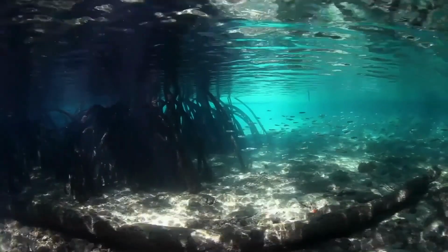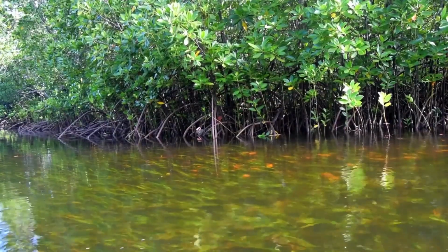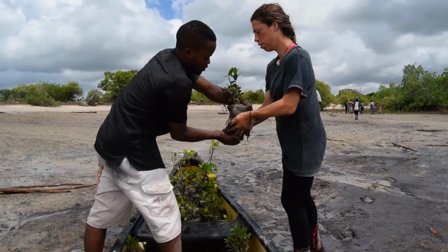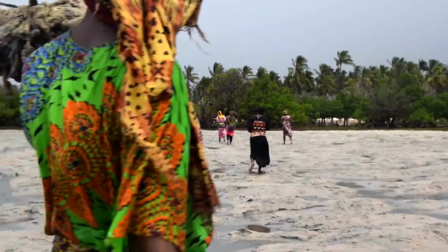Local people are very well aware of the importance of their forests, but were faced with very limited resources. Our challenge was, how do we bring the science together with the new resources to make conservation of these important habitats possible? The funding model is that we're able to sell carbon credits on the voluntary market.